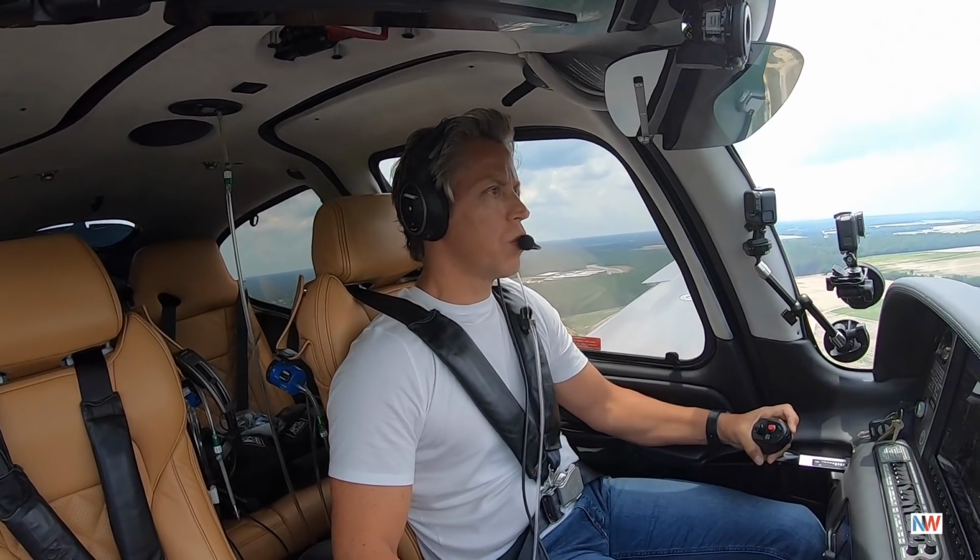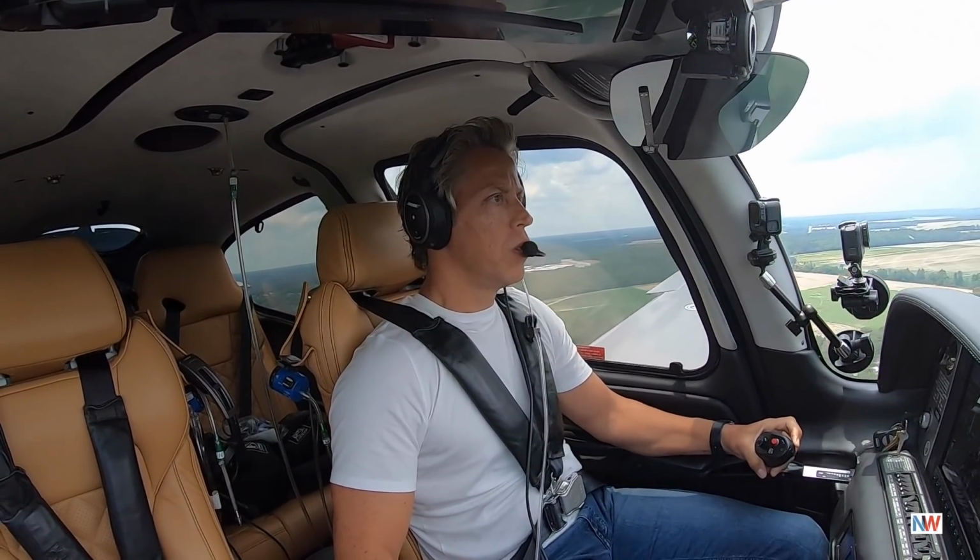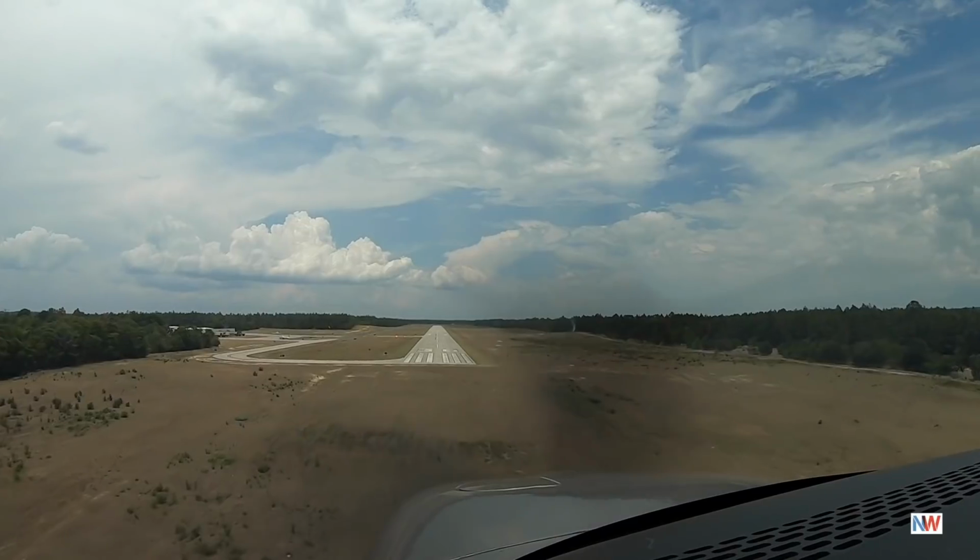Get a wind vector from here on my panel. It looks like it's a direct crosswind pretty much. And Lexington County, Sirius 1 Zulu, short final runway 36, Lexington County.